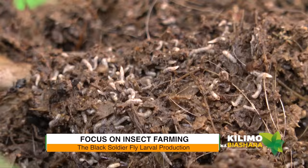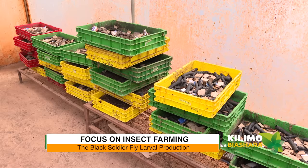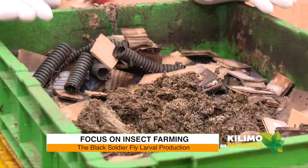Yes, it's a lot here. These are the larvae now. And an interesting thing about this one crate that you're seeing is that it serves 10 to 15 crates. 10 to 15 crates from this particular one? From this particular one. They haven't yet finished because some are still hatching.